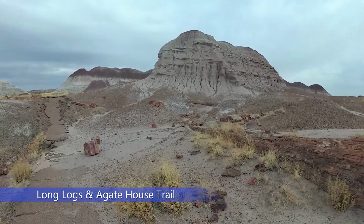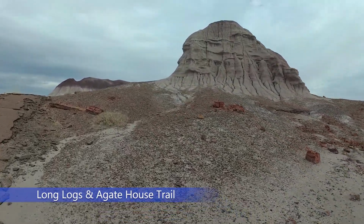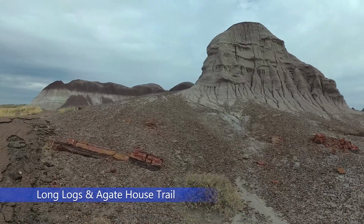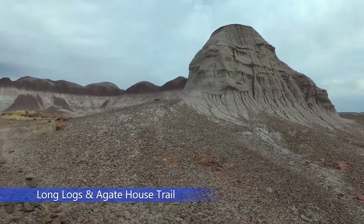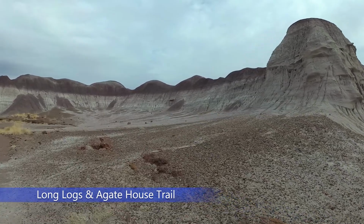And then walking back to the parking, you can actually stop and go along the Long Logs, and there are also gray badlands right there, which is really beautiful. It's kind of like a Martian-looking environment. What do you think? Oh yeah, it's pretty cool.